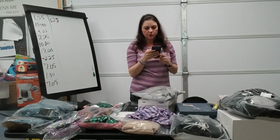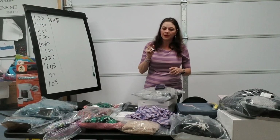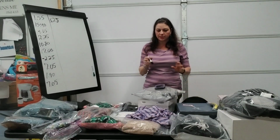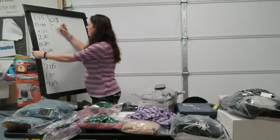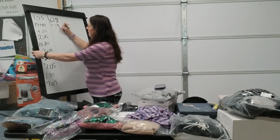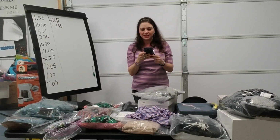All right, and then my next item is a really cute scarf. It's a purple indigo colored scarf. And so that one I actually paid $1 out of a liquidation box for, but I lost money on it because I just needed to get it off my store. So I only earned 5 cents. And so I'm actually negative 95 cents on that one because I wasn't paying attention and I gave it too low of a discount.